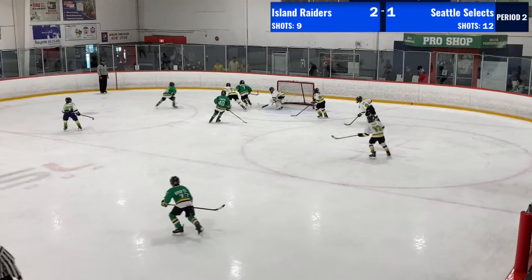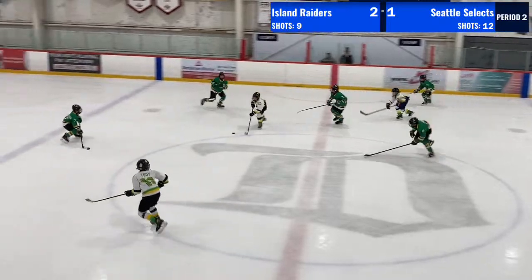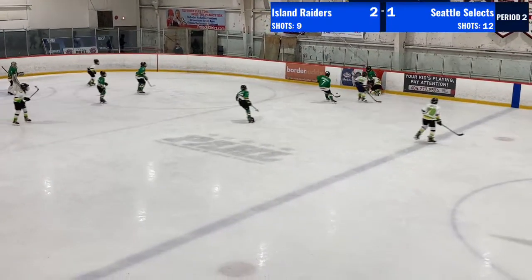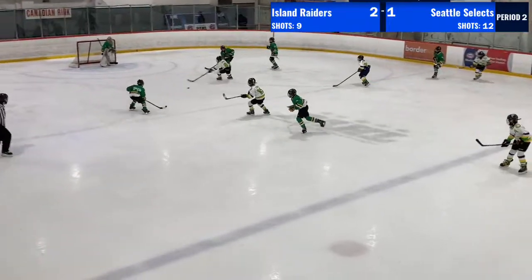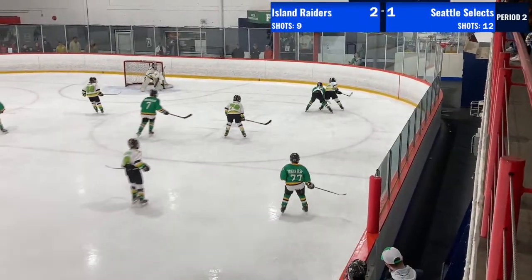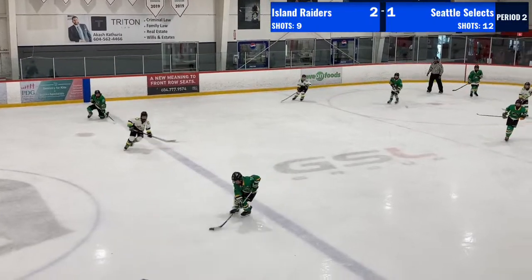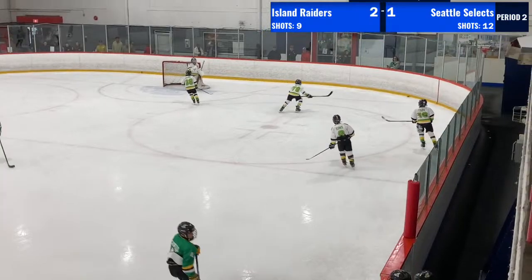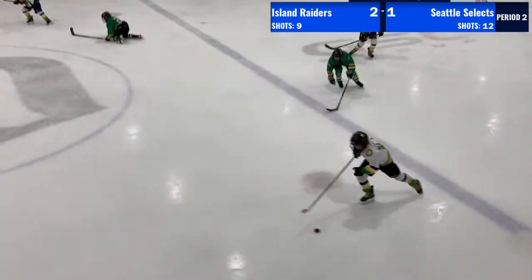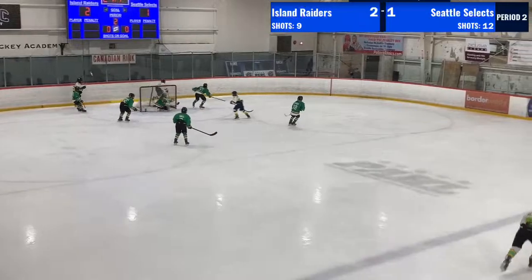Jace puts that in on the net, nearly tipped in by Sorensen. Player Sims with that earlier hot shot off the crossbar has it. Now to the open player who shoots it a whole net wide. So Sorensen will regroup in his own zone and play that up for Jace. Gardeau is going to chase. Lincoln Gardeau. He takes the player's feet out, but no call on that one. Sent in, but the Raiders need to touch up here. In goes Seattle in the corner. Now behind the net.